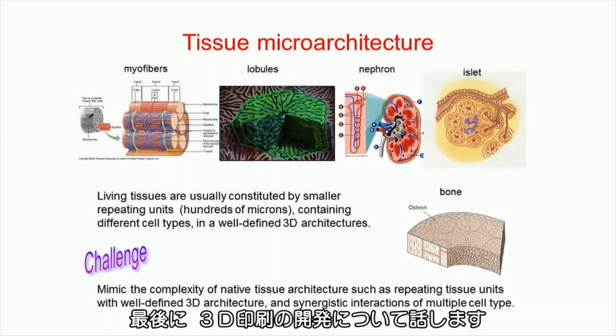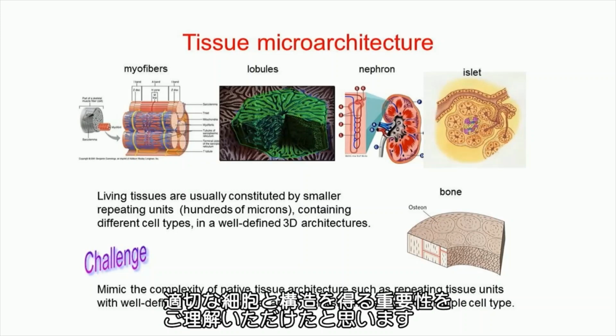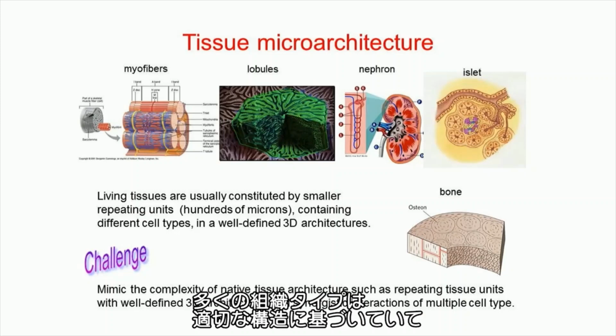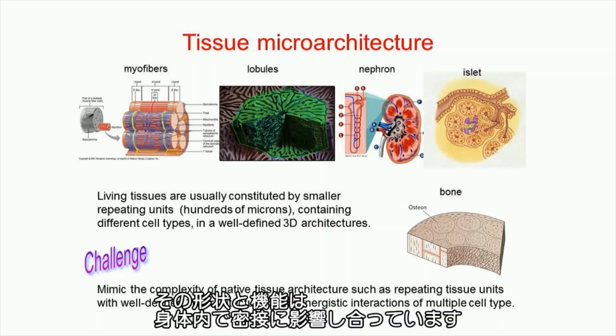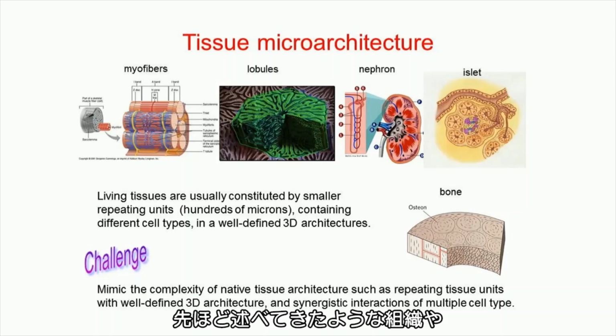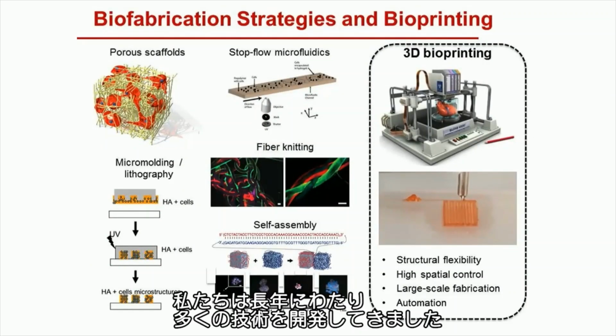So the last part of the talk is just telling you about some of our 3D printing developments. And what I've talked about so far with organs on a chip, you can quickly appreciate that the ability to have the right cells and the right architecture is important. So many different tissue types are basically dependent on the right architecture. Form and function closely follow each other in the body. So what we've been interested in is to recreate the architecture of different tissues, whether they would be some of the ones that I've mentioned here or other ones, using techniques like 3D bioprinting. So what we've done over the years is develop a lot of different types of technologies, some of which are shown here.